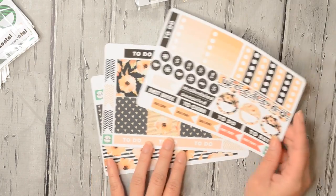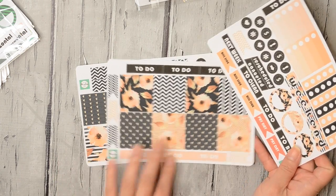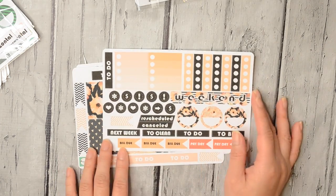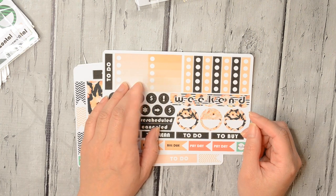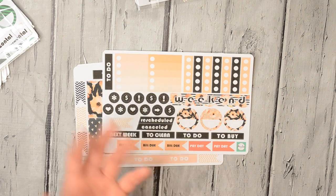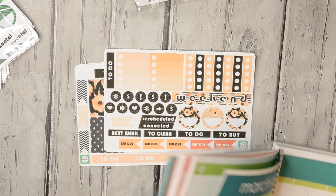I really love this one too, probably a close second. I just love the darker colors and the floral pattern, just really pretty. So this one has your weekend banner on it. It has 2 of these full box checklists, if you will. I guess there's boxes in the horizontal planner, and I'll show you really quickly.